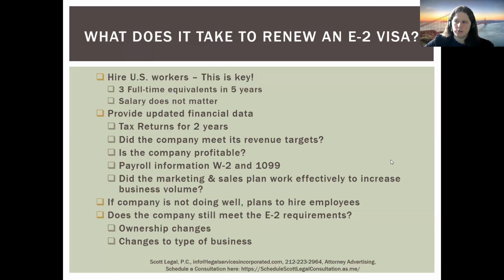All right, what does it take to renew an E-2 visa? So hiring U.S. workers is key. We generally recommend at least 3 full-time equivalents within 5 years. The salary doesn't matter in the sense that it's okay if they are lower paid employees. That being said, you should be following minimum wage laws in the state where you live. And certainly having higher paid employees may look more favorable.